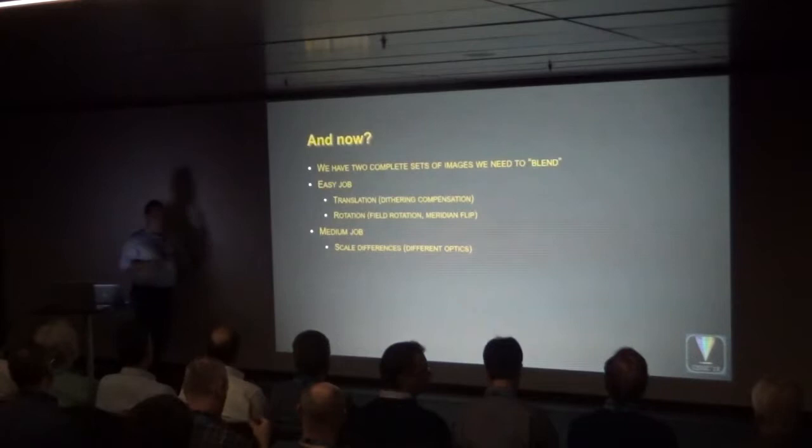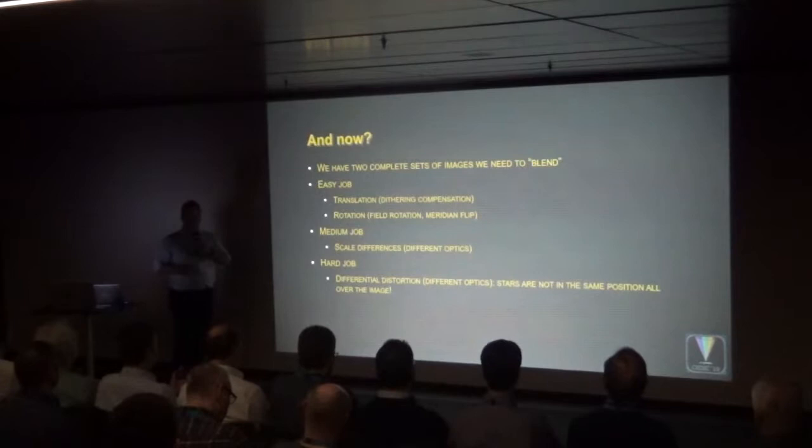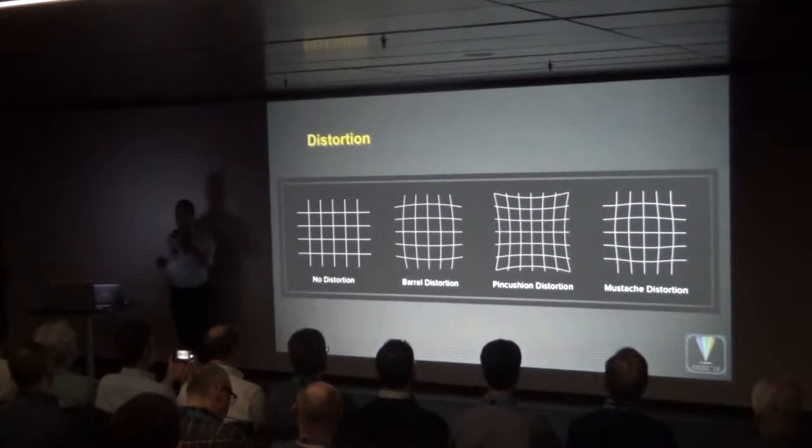But the hard part is that different instruments will have different curvature, different distortion. So to correct distortion, you need to be much better than I am at using PixInsight. So Edoardo will explain how.